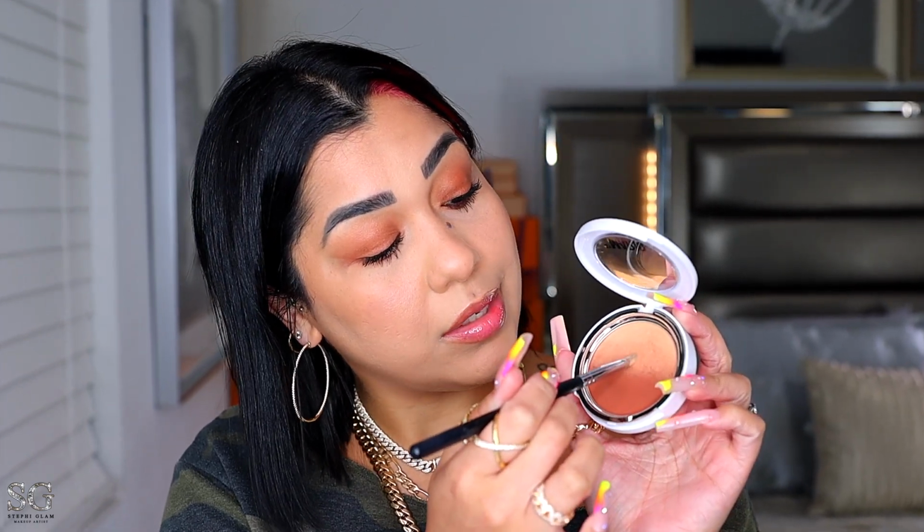I'm gonna wet it, and I'm gonna pick up any highlighter that I have handy. I'm gonna use the one in this palette, and we're gonna be applying it on the tear duct. Make sure you wet it so it can look intense. If you're gonna have a simple look, your tear duct has to be popping, baby.